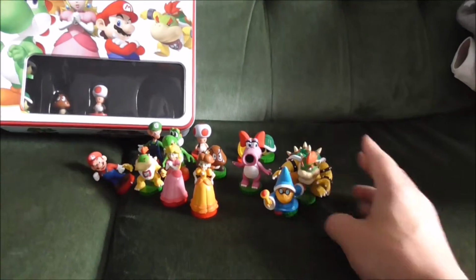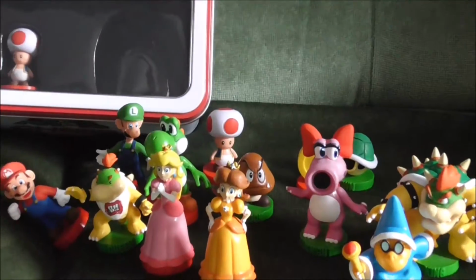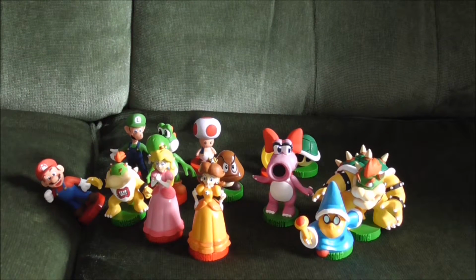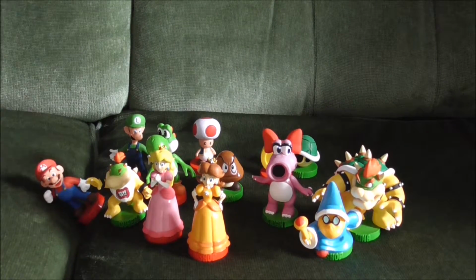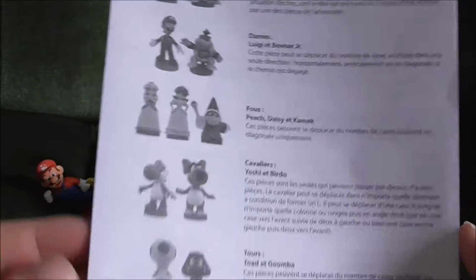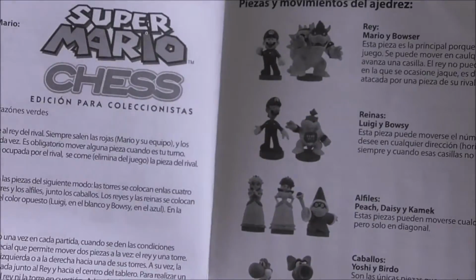Look down there. There they are. If anyone, it should be Bowser falling over, not Mario. And then in the bottom of the box, which I haven't showed you on camera, so there's an instruction booklet. So if you don't know how to play chess, like I don't, I'm sure this tells you how.